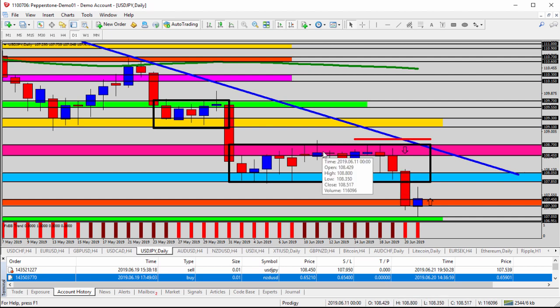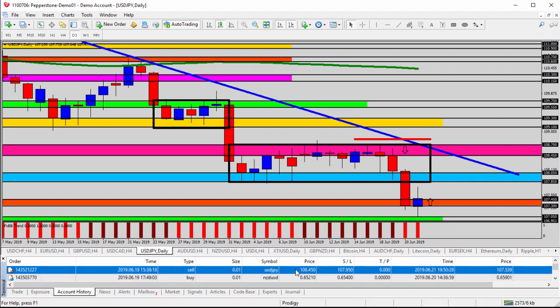We actually over the past couple weeks have taken a few trades into the pink zone looking for the market to bounce off. We never wanted to buy into the pink zone, only focusing in on the shorts. Fortunately, again on Wednesday when the market sentiment changed to bearish for the US dollar, we were short into the 108.45 level. There it is right there. There's our trade. 108.45 was the entry.